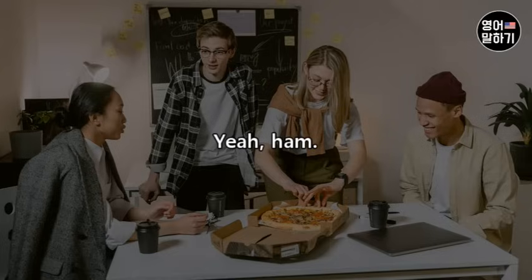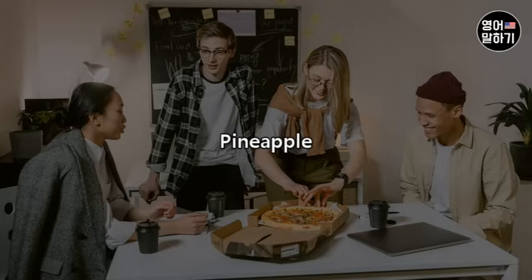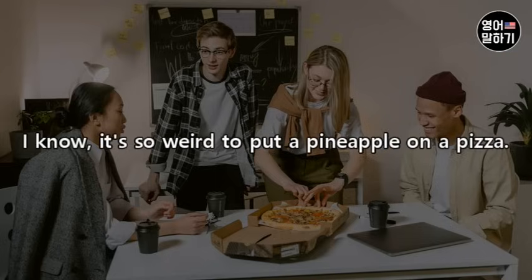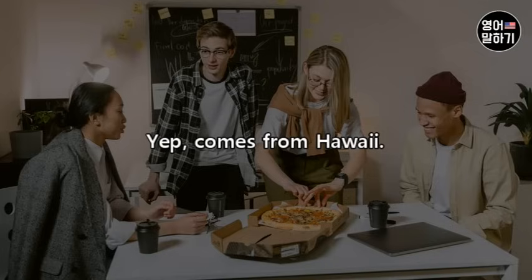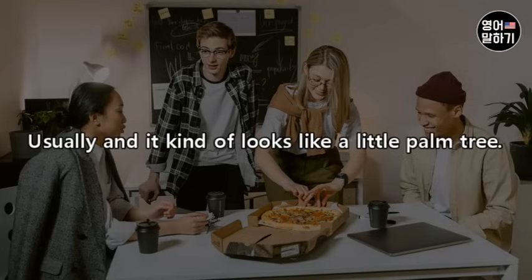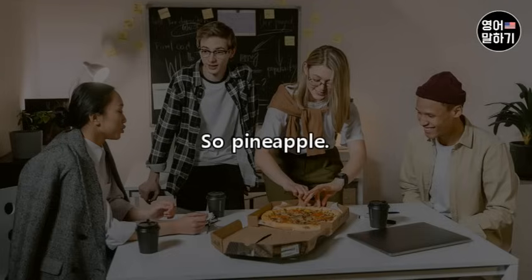Yeah, ham. Okay, and he also ordered another strange ingredient for a pizza, pineapple. Now, this is a fruit. I know, so weird to put pineapple on a pizza. Many people like pineapple on their pizza. It's a tropical fruit. It comes from Hawaii, usually. And it kind of looks like a little palm tree at the top. Yeah, the top of a pineapple looks like a tree. So, pineapple.